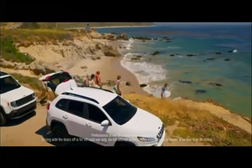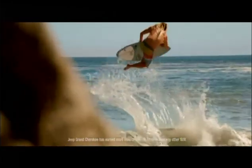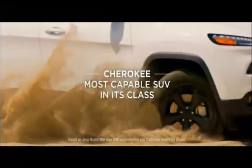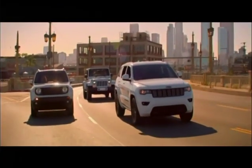Journey where this path may lead, and live as big as giants. Summer sun and feeling free, and sparkle just like diamonds. Freedom awaits you this summer.